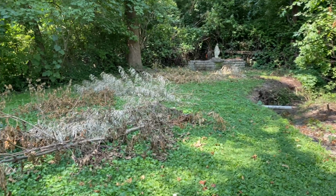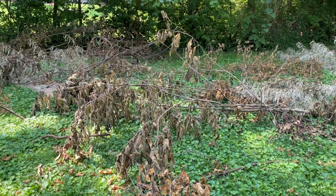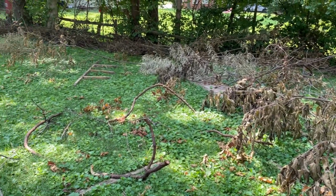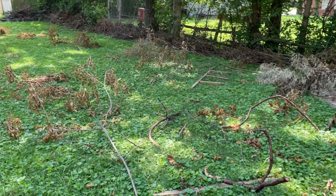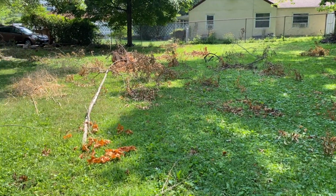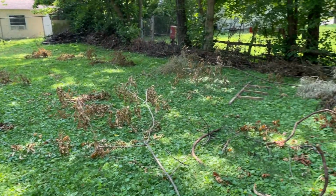So it's been a little while since I cut all this down. It's all dead, and the reason I just let it sit out and die is so that I can actually see what I'm doing as I cut it up into smaller pieces. So that's what I'm going to do now. I'm going to go around the yard and cut these up into smaller pieces so I can chuck them in the wheelbarrow and put them in a pile, I guess.